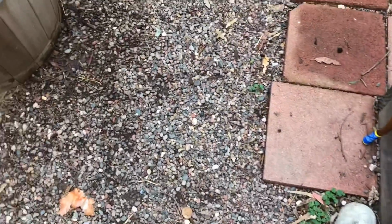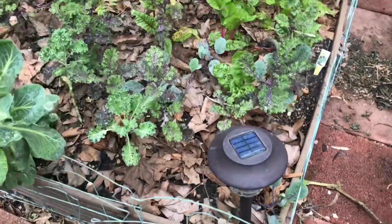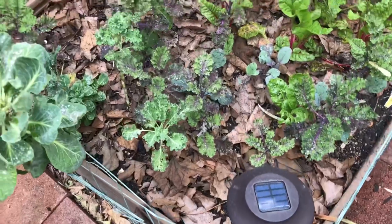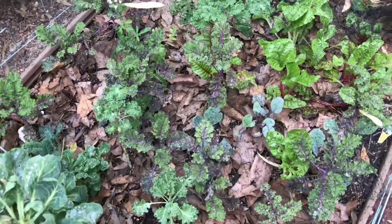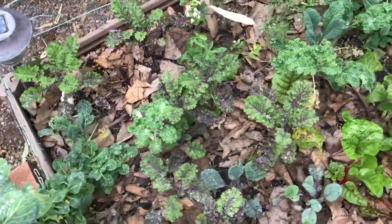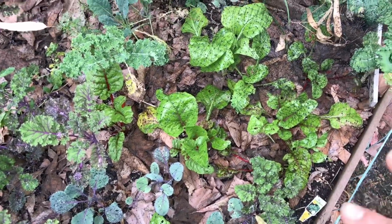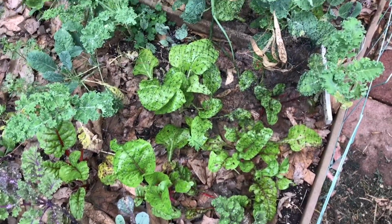I'm trying to move the camera slower because some people commented to suggest that I do that, so I'm trying to do that. And then this is the kale bed. Lots of kale today, growing very, very nicely. I think I'm going to interplant some other new things in here.